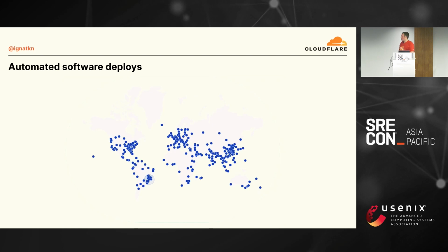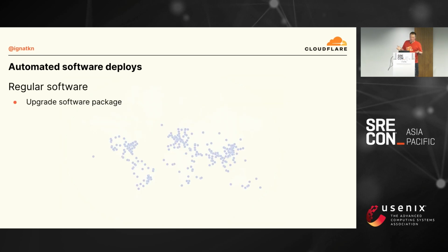Obviously, we cannot deploy things manually, so we have automated software deploys, right? So from a high-level perspective, how does a regular software deploy work? An engineering team pushes new code to our code repository. They upgrade some package in the repository.